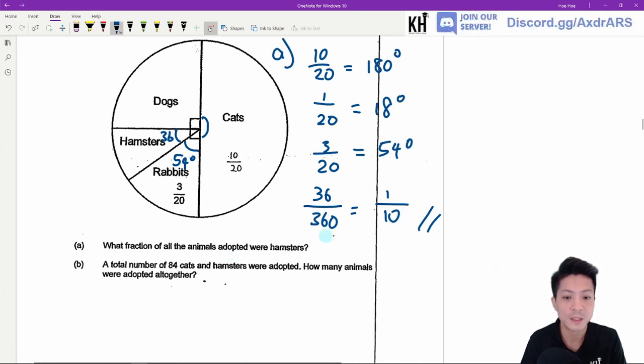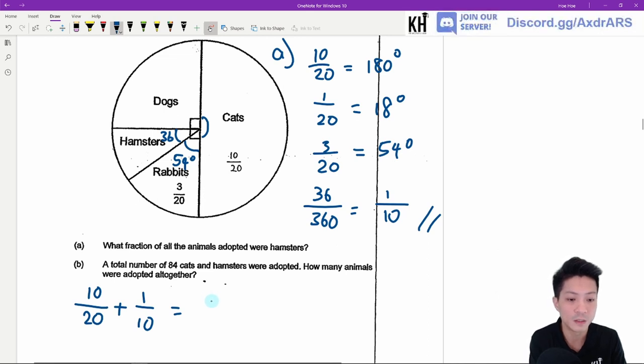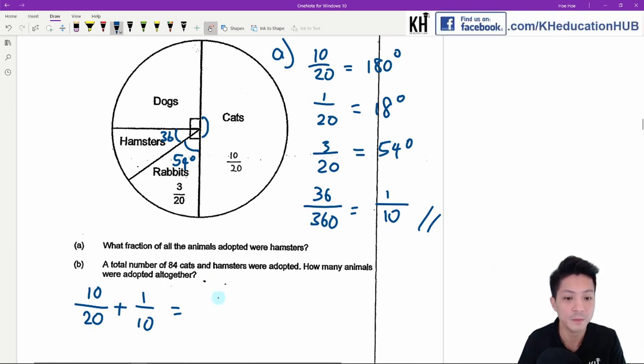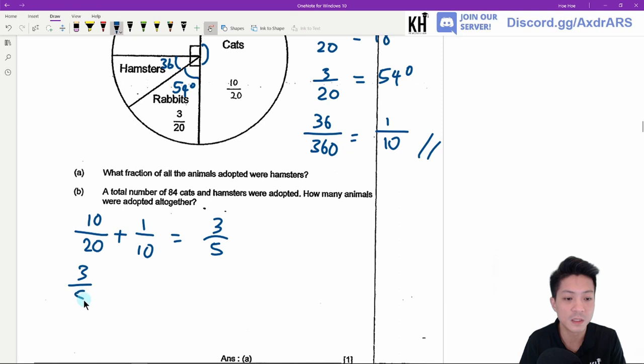Okay, so we know that hamsters is 1 over 20, right? And cats is 10 over 20. So if we were to use 10 over 20 plus 1 over 10, it is going to give me 12 over 20. Okay, 12 over 20, simplest form is 3/5. Okay, 3/5 is basically equal to 84 animals.